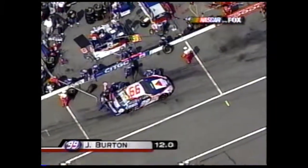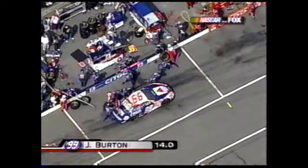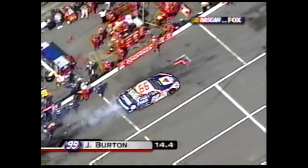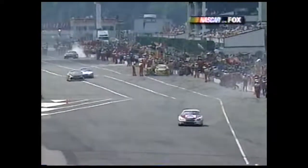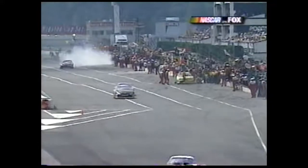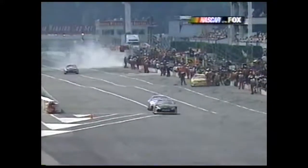Burton's been fighting a push all day long in the 99. Left side tires on, Burton is away. Kyle Petty, Hermie Sadler, Steve Grissom are in. Steve Park stopping as well under green. Six cars still going. That's lap 157 right there.